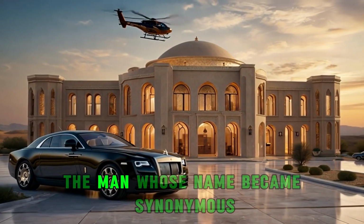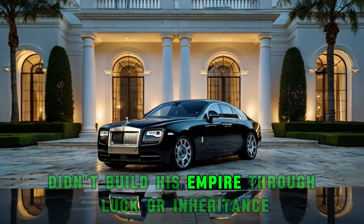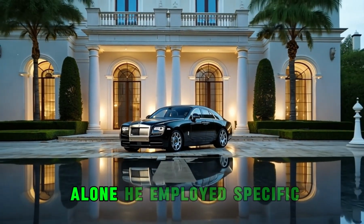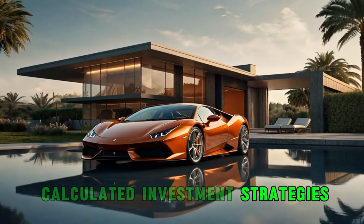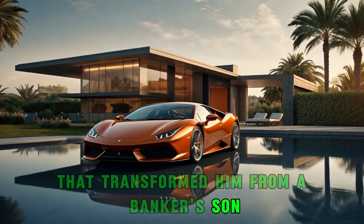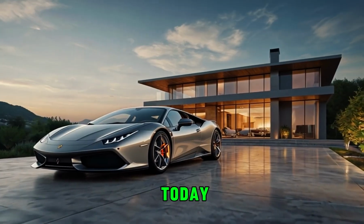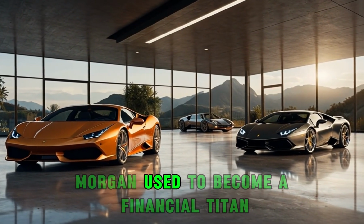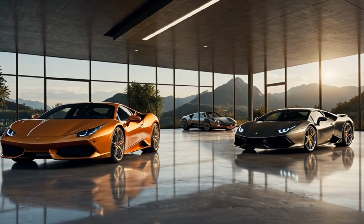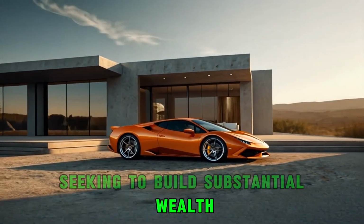J.P. Morgan, the man whose name became synonymous with American finance, didn't build his empire through luck or inheritance alone. He employed specific, calculated investment strategies that transformed him from a banker's son into one of the most powerful financiers in history. Today, we'll explore 5 key investment strategies that J.P. Morgan used to become a financial titan. Strategies that remain relevant for modern investors seeking to build substantial wealth.